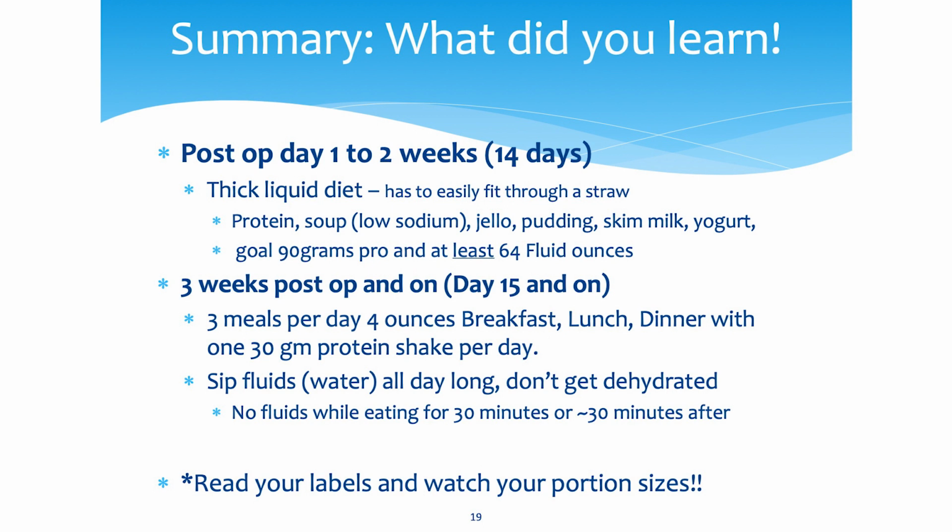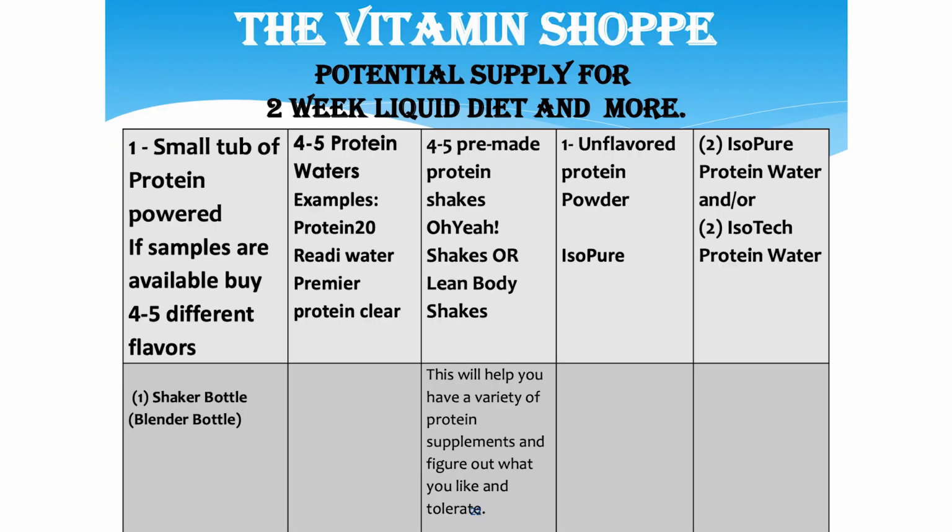Day 15, happy dance, you get to eat. Woohoo, so excited. Most important thing to remember is pea-sized bite and chew it to death. Breakfast, lunch, and dinner, try a new protein-based soft food. Okay, and we will be going through more in-depth information about that food when you come into the office for post-op.